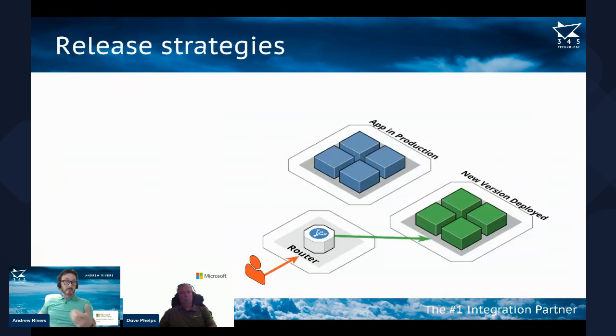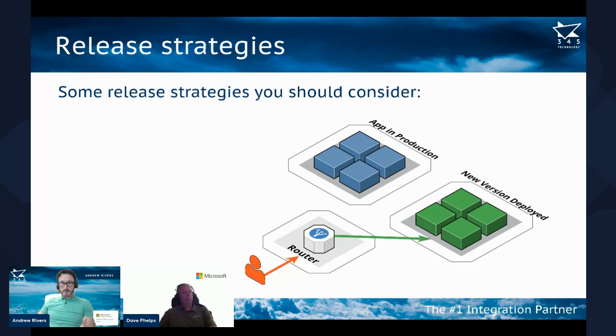Okay, the next thing I'm going to touch on very briefly is release strategies, because what we want to make sure of is that when we actually do releases, we have the minimum impact. So the ideal thing is to have zero downtime, and until recently, this was quite difficult to do with Logic Apps per se, and we're going to talk a lot about that over this presentation.